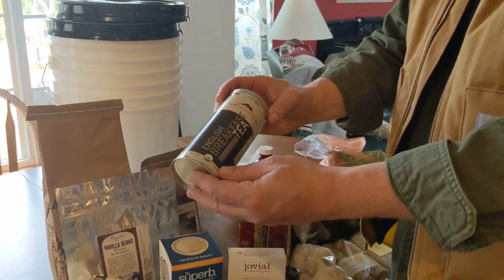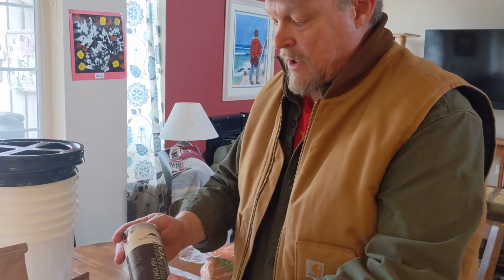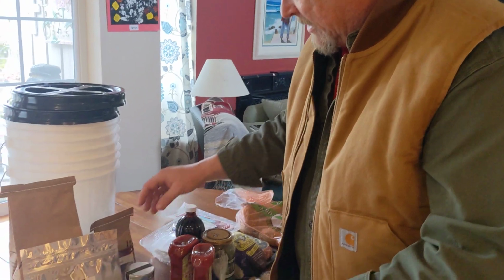English breakfast tea. We do like our teas. I know Teresa, the wonderful, beautiful woman behind the camera, has been making a lot of natural teas with herbs and all the organic things we collect. We love our coffee, but we also love our tea, and this is going to be really nice to have on some early mornings, nice and refreshing.